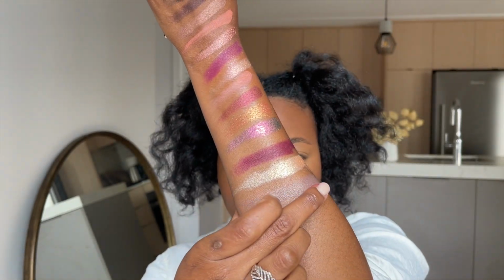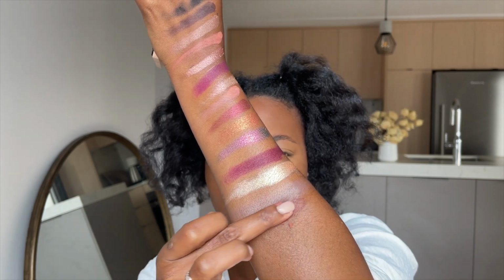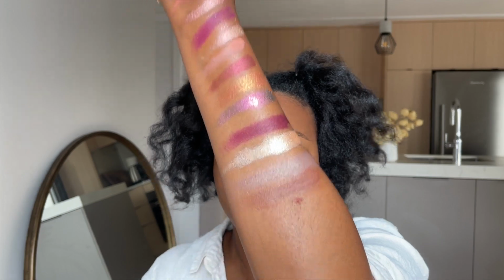Last one, Familia. Oh, so happy she put like a reddish brown in there. Love it. My eyes are prepped. I have concealer and setting powder, so let's just get into this look. I'm thinking of doing something simple for the first look. Who knows? We'll see how it goes.